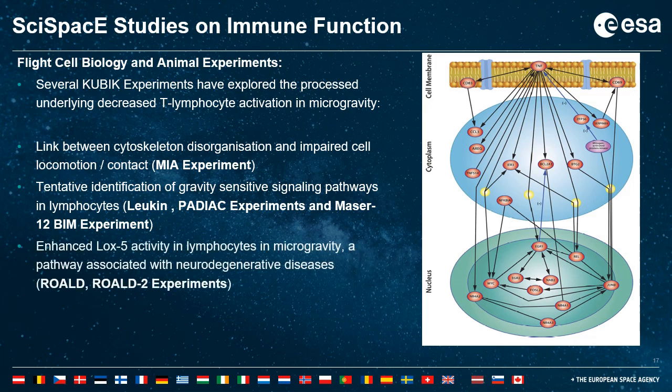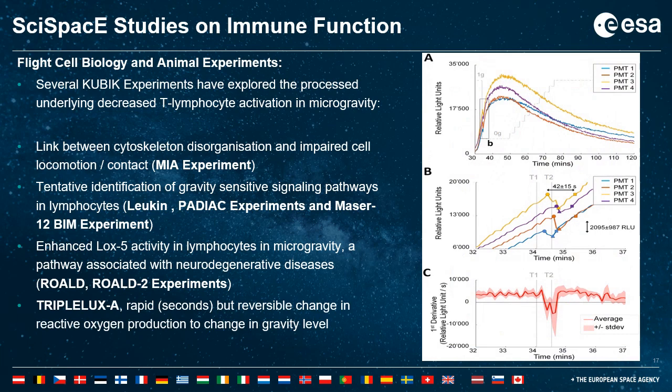Also changes in enzymes associated with neurodegenerative diseases involving the immune cells. And also some of these changes can be very rapid.